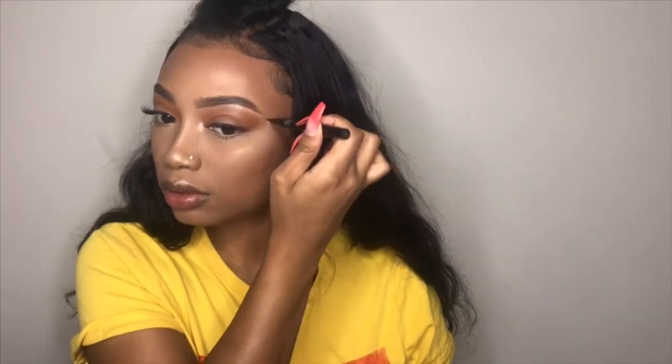I put some mascara on my bottom lashes, but I did not show that part because I was way too close to the camera and y'all could really see my trick. So I'm just going in with some fake moles that I be doing. It looks like I'm doing a lot, but I don't think I do that much.